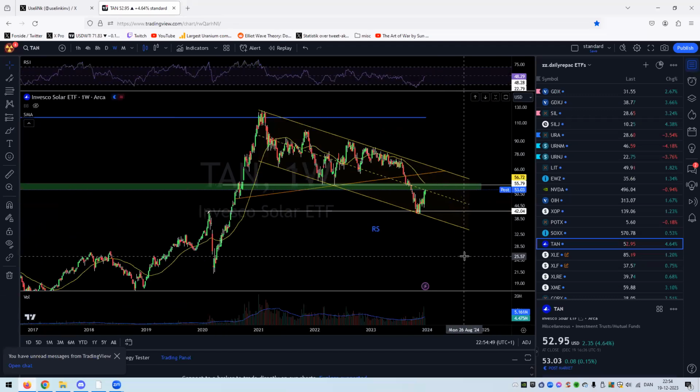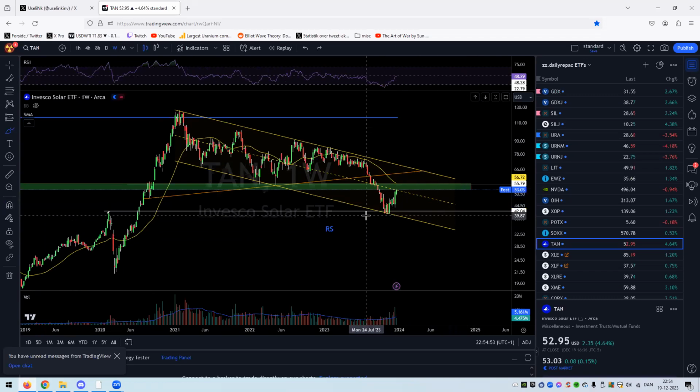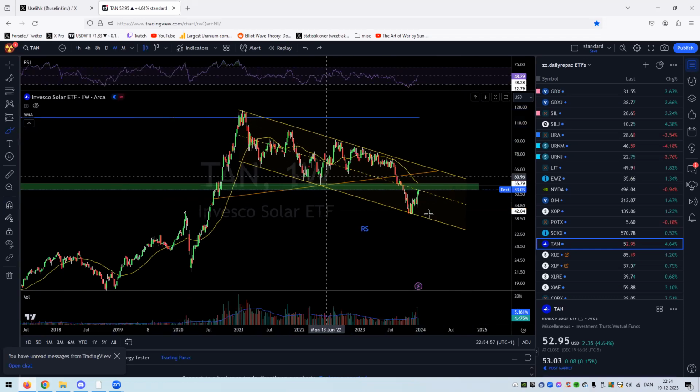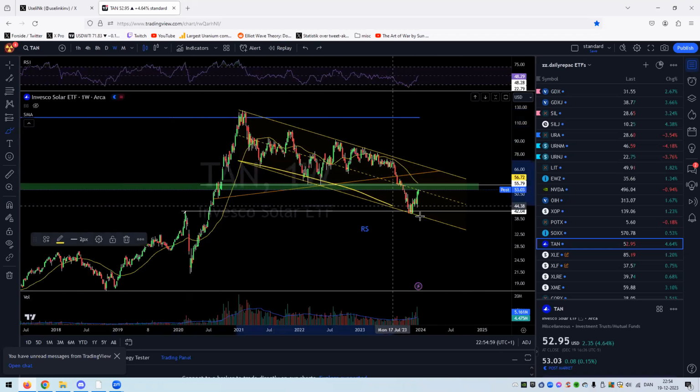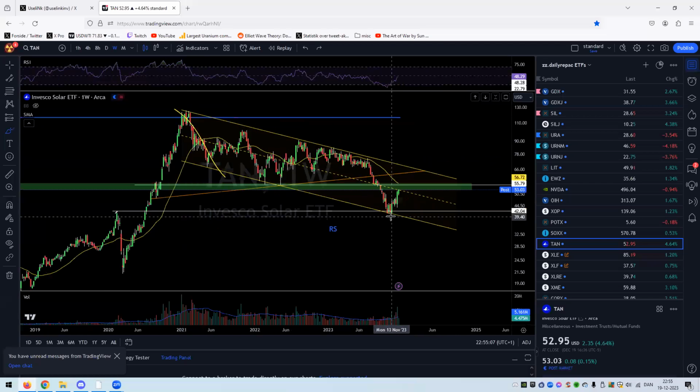We spoke about TAN here having a massive bounce for the past month or so, and yeah, this is the one big long bull flag here, a bit too long to my taste. However, it is well defined. We have 1, 2, 3 moves down, finding support just before the March 2020 crash.